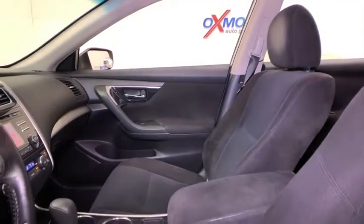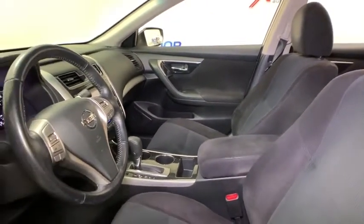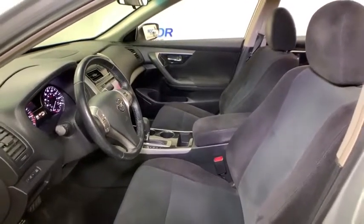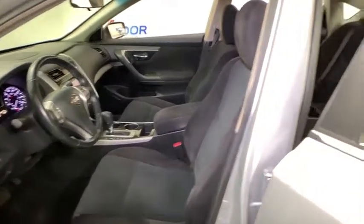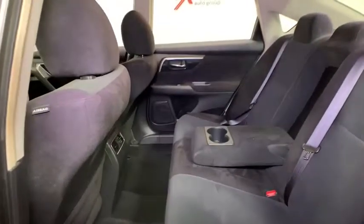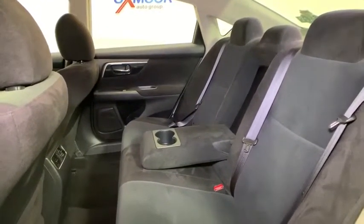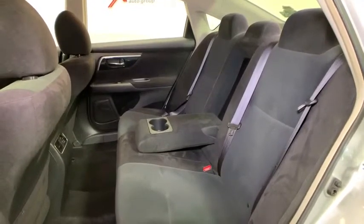Here are some of this vehicle's great options: traction control, dual airbags, power steering, four-wheel disc brakes, center armrest, trip computer, rear window defroster, power windows, CD player, electronic stability control, security system, remote keyless entry, panic alarm, brake assist, overhead console, tachometer, cloth seat trim, driver vanity mirror, front reading lamps.